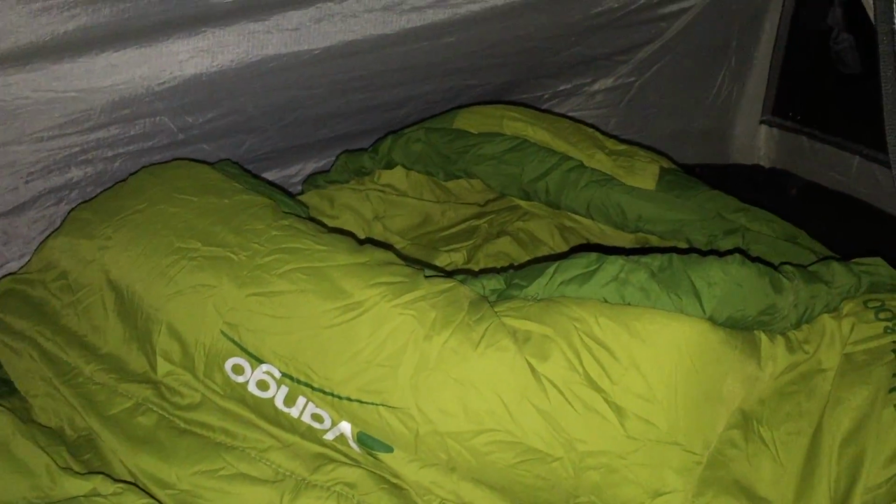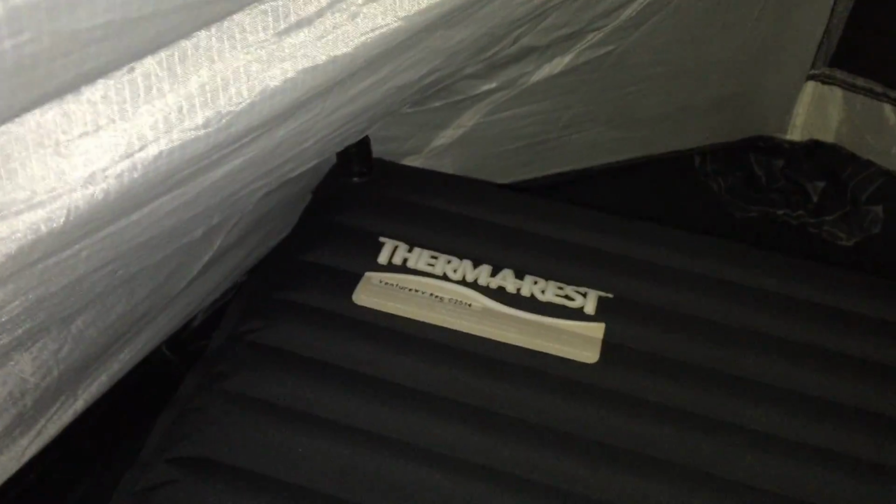And everything's inside now. As always, I'm using the Thermarest Neoair. I've got the Vango Ultralight 1300, a cheapo pillow. I've got my down jacket as well with me, but I've only just bitten the bullet and put my fleece on. I was quite warm with the base layer, to be honest.